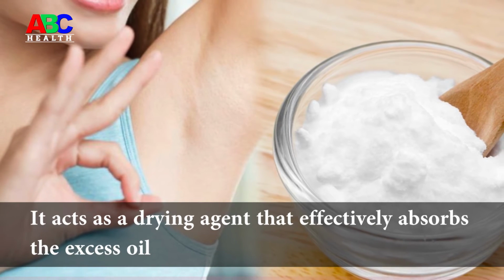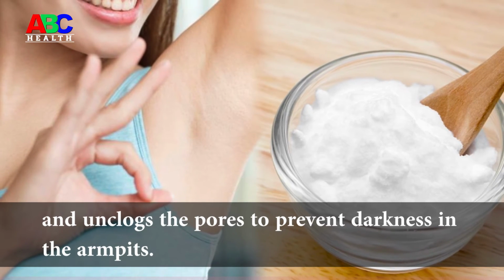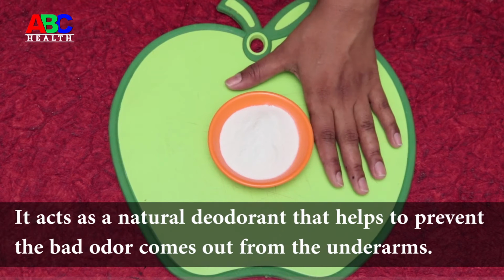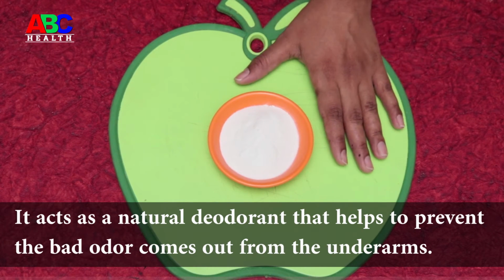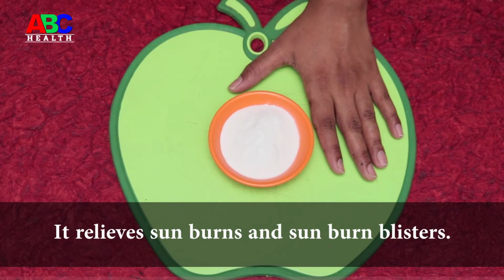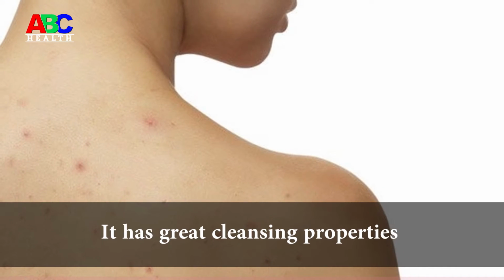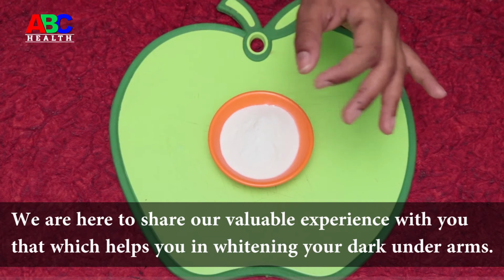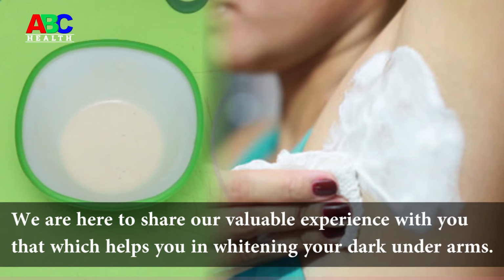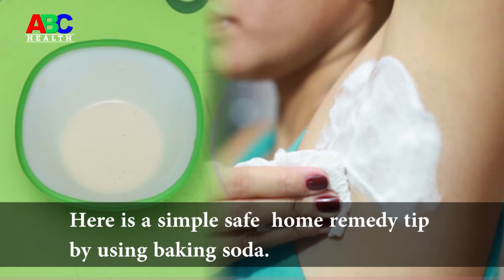It acts as a drying agent that effectively absorbs the excessive oil and unclogs the pores to prevent darkness in the armpit. It acts as a natural deodorant that helps to prevent bad odor from your underarms. It improves skin complexion, it relieves sunburns and sunburn blisters. It is used for decreasing acne and pimples. It has great cleansing properties. We are here to share our valuable experience with you, which helps you in avoiding your dark underarms. Here is a simple, safe home remedy tip using baking soda.